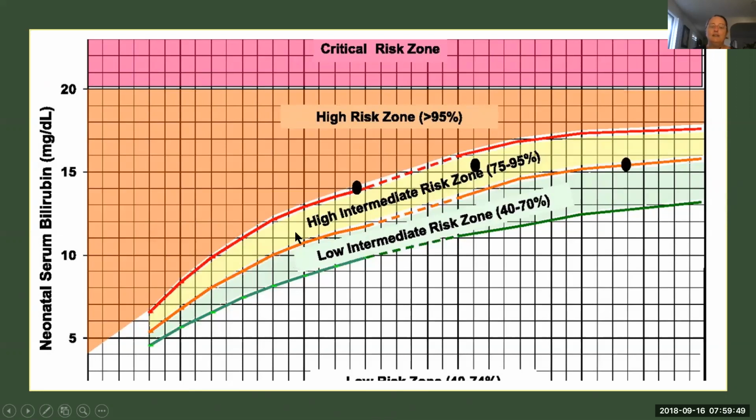If they're in the high intermediate risk zone, they're going to need to be seen within 24 hours after discharge to make sure that we are not trending into the high risk. Once we get into high risk, we're going to have to start some sort of treatment, and that would be utilizing Billy lights. And if they've already gone home, most likely that will happen at home, or they might be readmitted.